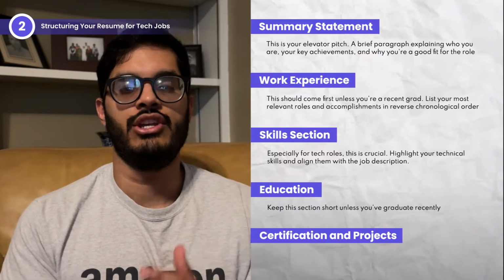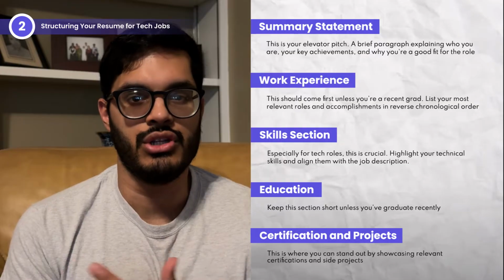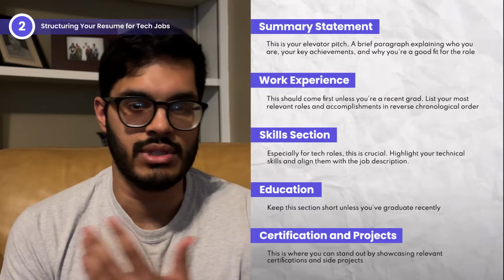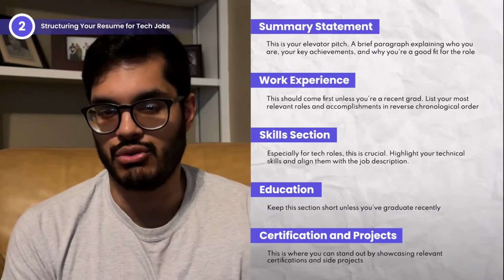Last is to include any certifications and projects that you might have. Projects are great for people, especially software engineers early on in their career who are trying to land new technical roles. If they don't have that internship experience, demonstrating good projects is a really good way for them to be able to stand out.